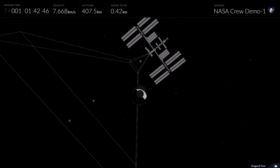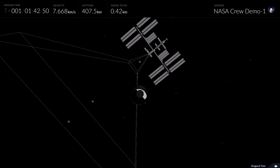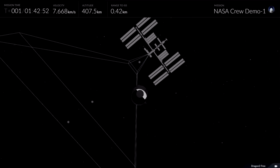It can do a retreat, which we're going to have a demo of later, where it just kind of slowly backs away. They can command it to hold, and they can also command it to abort, which is a much more dynamic maneuver and gets Dragon further away from the space station. But we're going to be seeing that retreat command after we get to waypoint 1. It'll back itself up a little over 30 meters, from 150 meters to about 180, and then it will get a command to hold also from the crew.